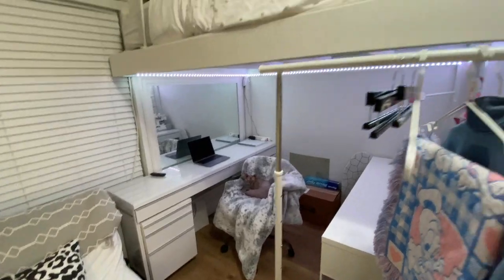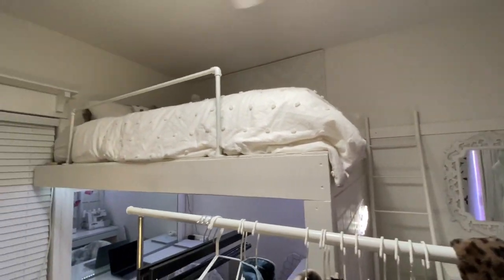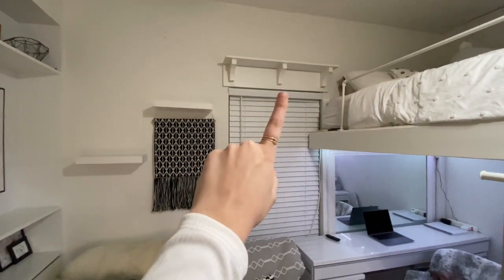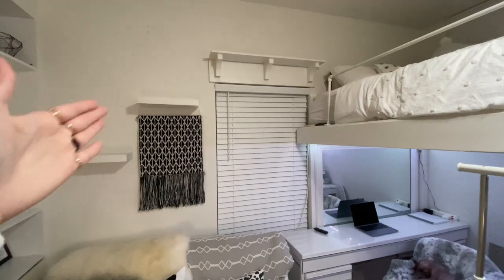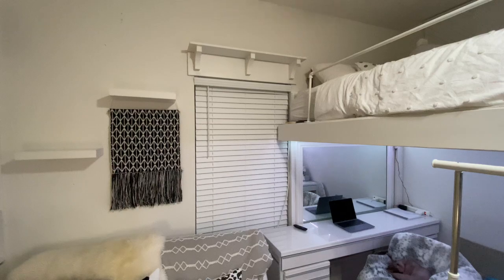I have a cat, and in the TikTok, she used the ladder to get into my bed, and that is how she gets up just because she chooses. But that's the reason we put these floating shelves here, so all my cats can jump up and get into the loft, and they can get down the same way. I just wanted to throw that in there because people are wondering.